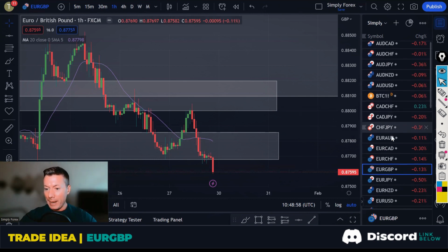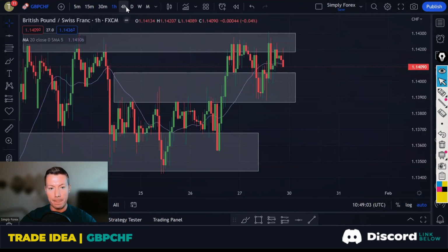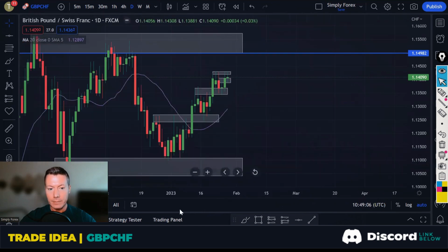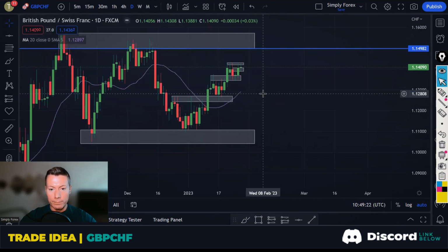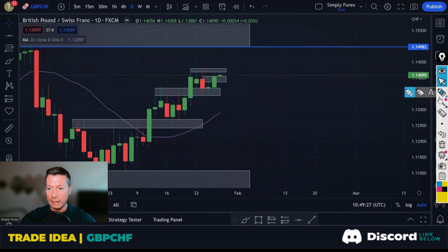Third trade idea, pound Swiss franc. I told you it's deja vu, guys. So what are we seeing? Again, pound Swiss franc, we're in a range between this grey zone and this grey zone. So price has come down, come up, come down. Potentially we can go back up to these highs. So we're in a range. If I zoom in a little bit, we're also in an uptrend.